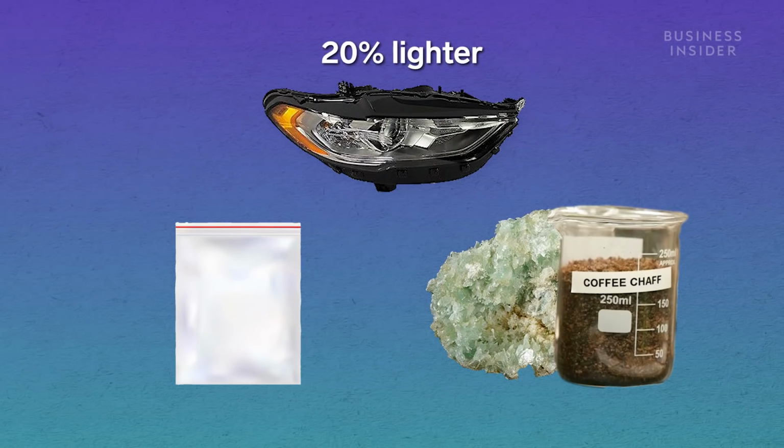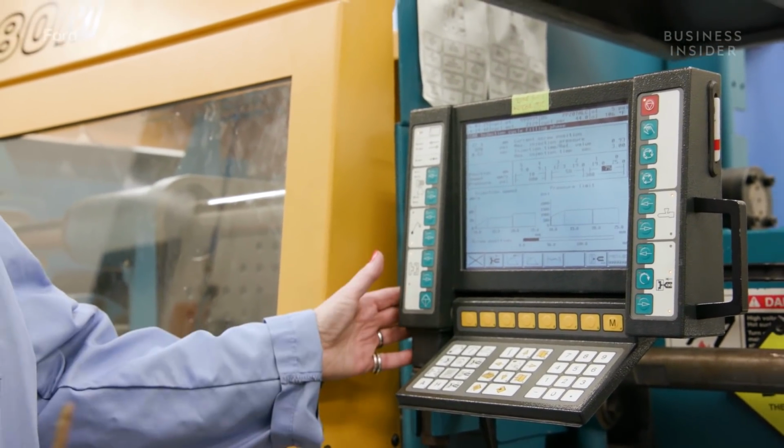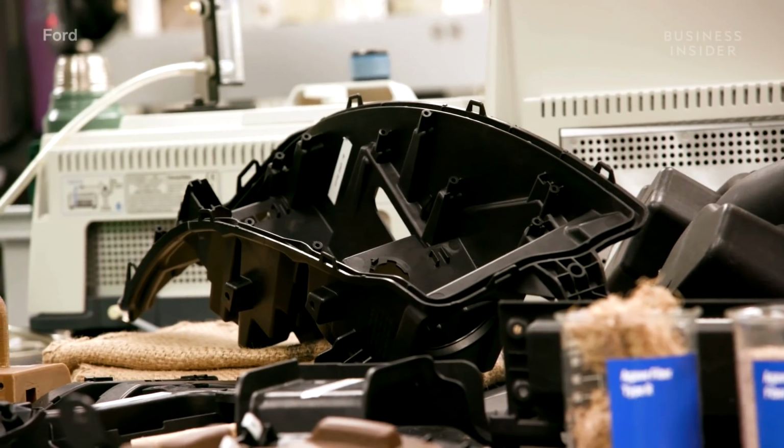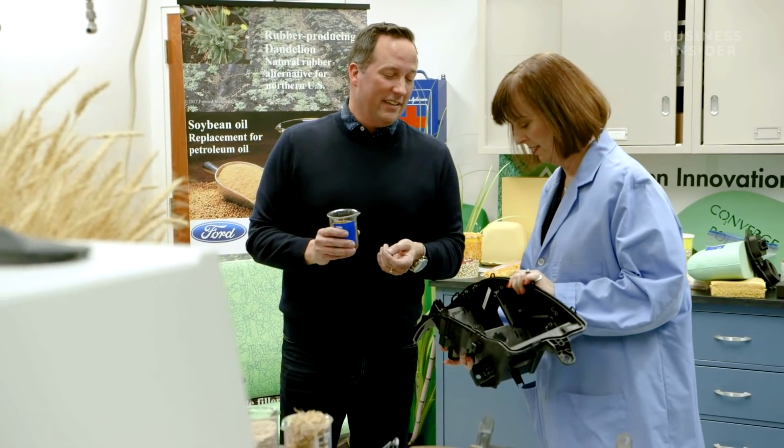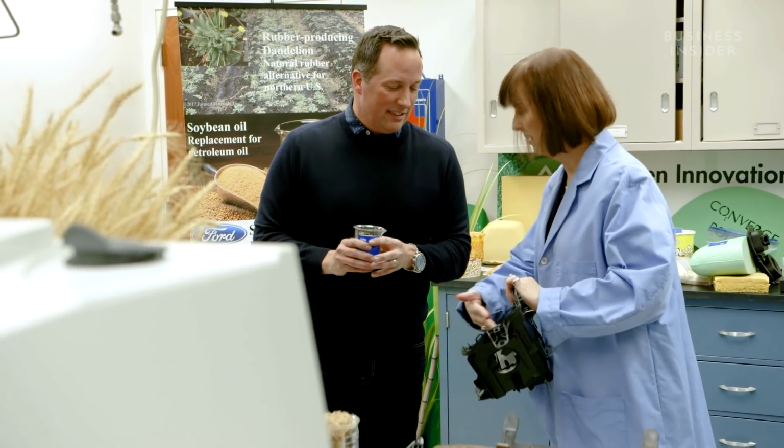Its headlights were made up of plastic and talc, a mineral that has to be mined, but now the coffee chaff replaces some of the talc, making the car part 20% lighter. Molding the coffee chaff also uses 25% less energy than the previous material combination. The chaff component meets all durability and performance requirements, and can withstand high temperatures much better than talc. So how is Ford turning coffee bean skins into headlights?